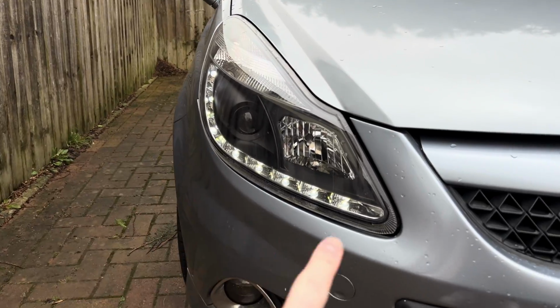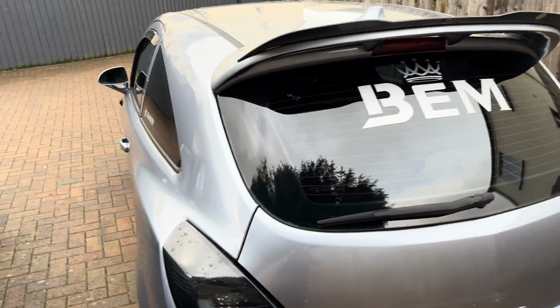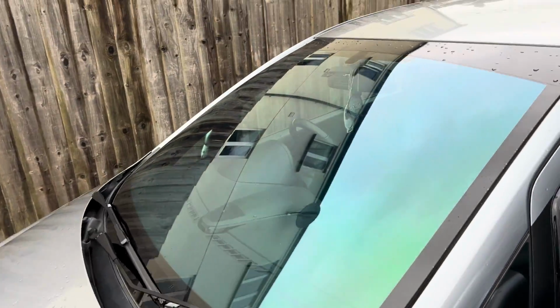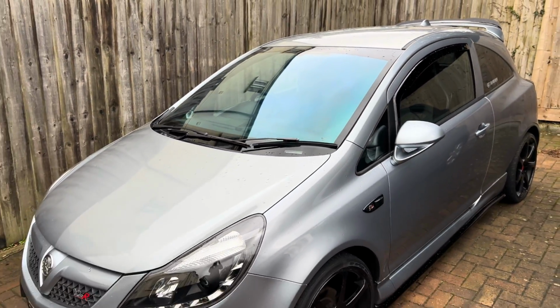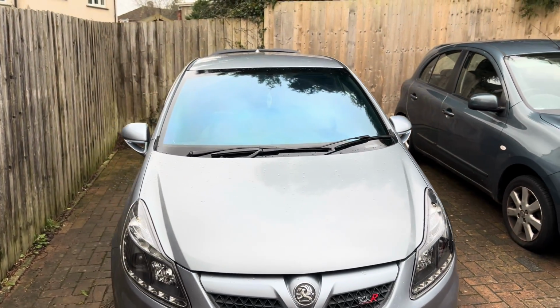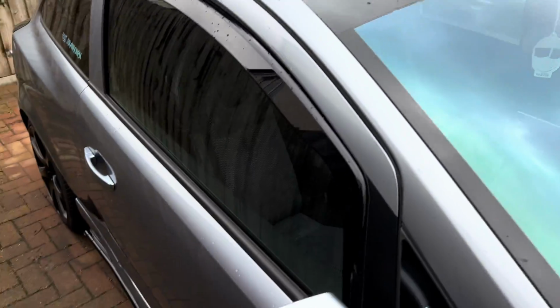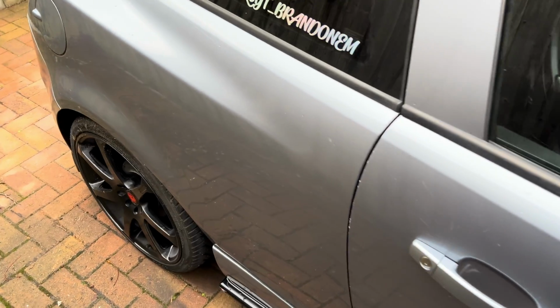It's just like a line going through. Sides and the rear were tinted by Pro Tint. Same with the front, that's chameleon tinted in the legal tint, so it's not as vibrant as a legal tint would look. But it's like a blue and purple mixed with a bit of green. You can see the blue and green a lot more when you can't see purple. Purple comes out when it's more like frozen in winter.